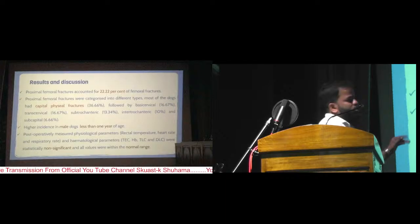In proximal femoral fractures, capital physeal fractures were more common, especially in young ones, because of the feeble cartilage, the growth plate, and the stronger attachment of the femoral head to the acetabulum. And higher incidence was seen in males and in animals less than 1 year of age because of high activity.